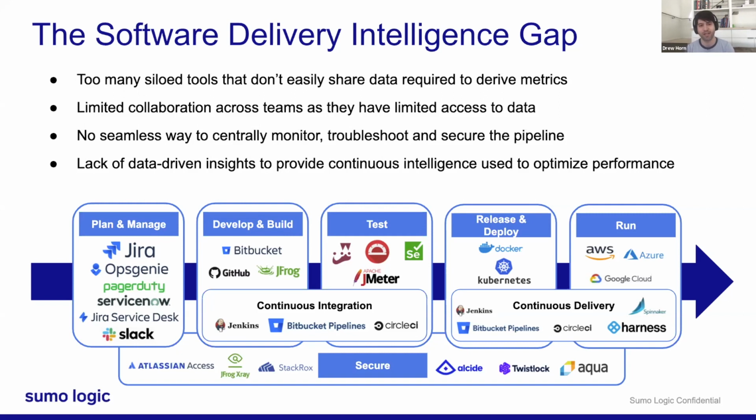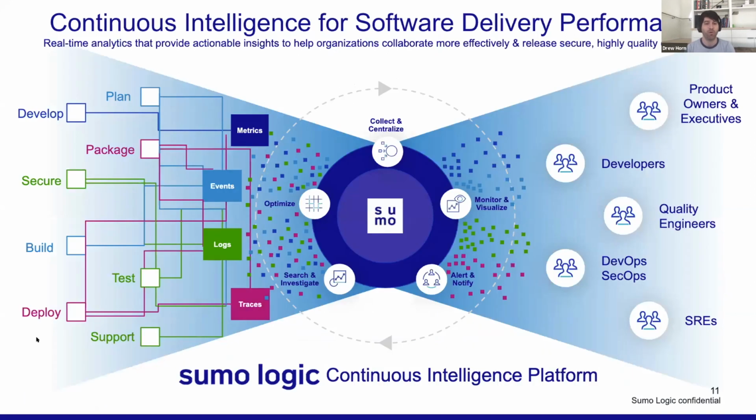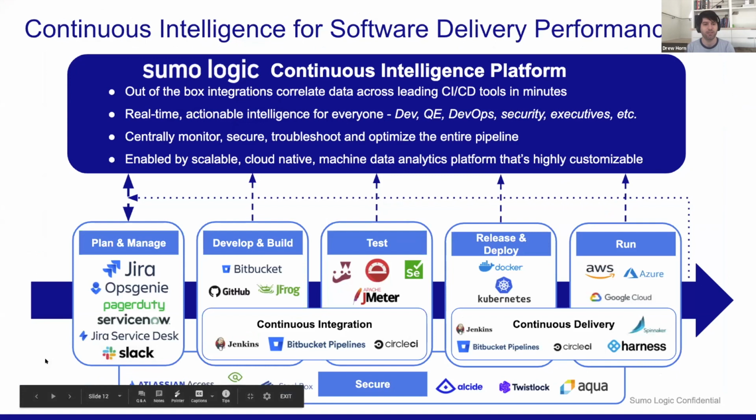And so on the next slide, I just wanted to briefly cover what we put together. What we're calling our solution here is continuous intelligence for software delivery performance. We're taking our continuous intelligence platform and providing real-time analytics that are going to give you actionable insights to help teams collaborate more effectively and release secure, high-quality code faster. Okay, next slide, please. Thank you.